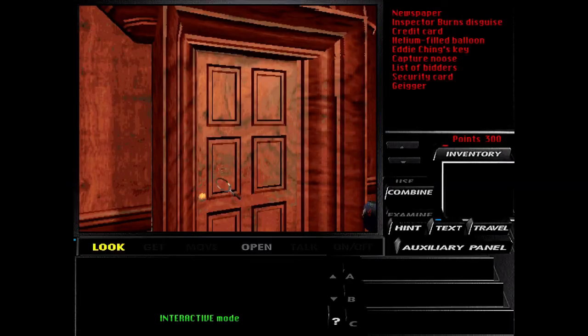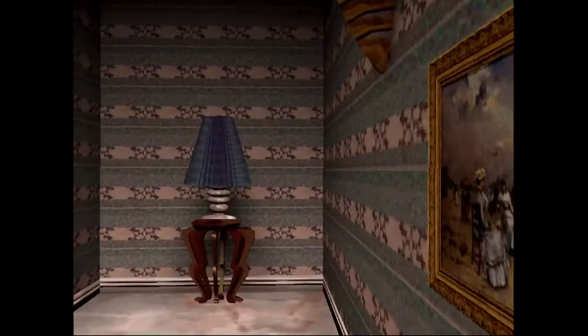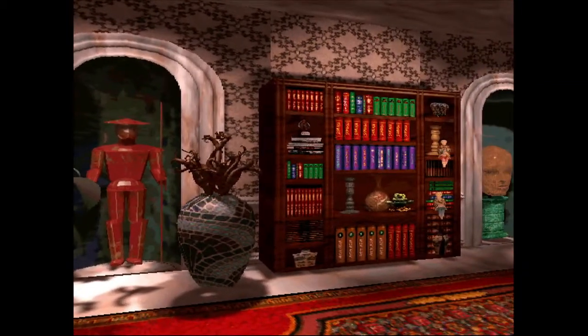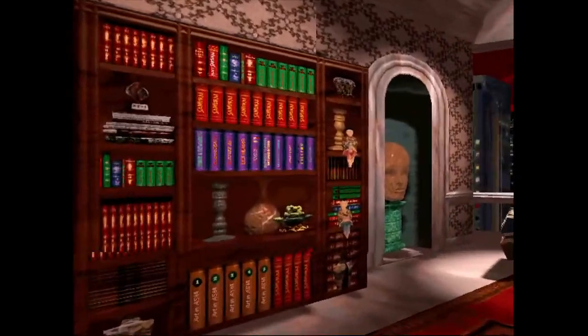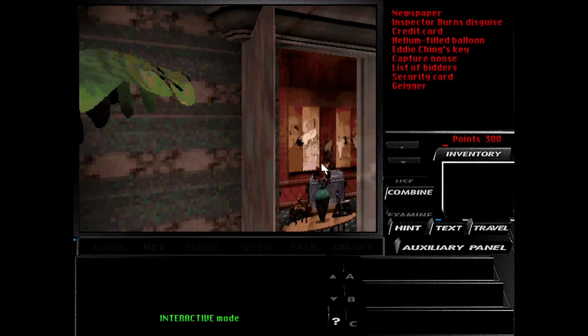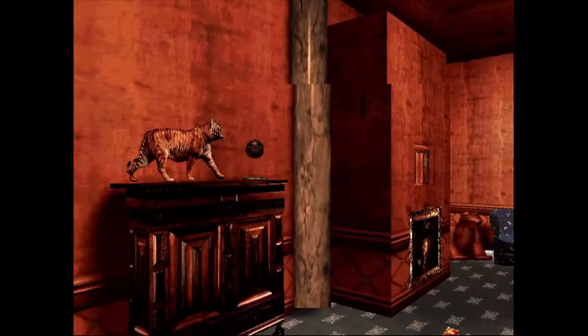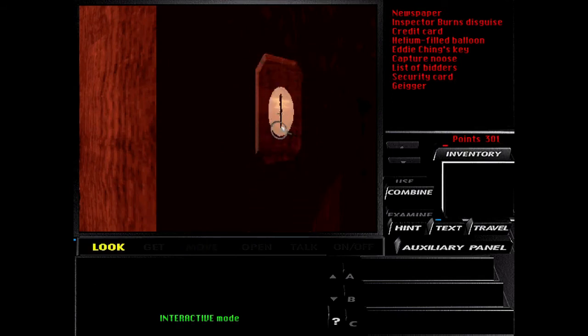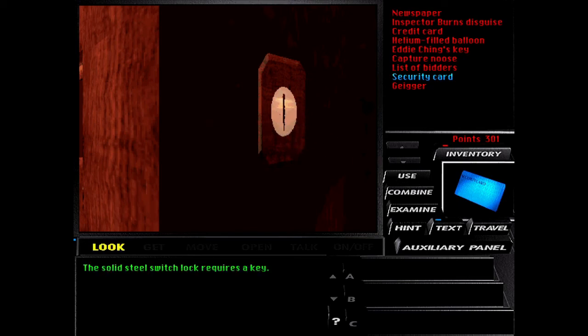Now, let's look at the door. I reckon we need to do something with it. Ooh. Tex has been drinking again. This door. Let's have a look. Small mirror. Well, that's not gonna work. The solid steel switch lock requires a key. Oh, I got a key.